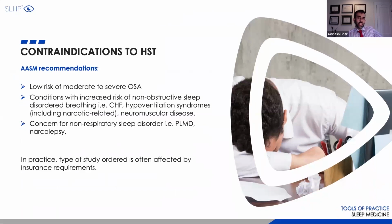Now, what's a contraindication to home sleep tests? If you have low risk for sleep apnea, again, insurances will drive this. So as much as I tell you now it's a contraindication, chances are the low to moderate risk is not going to stop the insurance companies from saying, no, they have to go to a home sleep test first. But in your head, you have to know if someone has a high likelihood and they come back negative to proceed with the in-lab study.